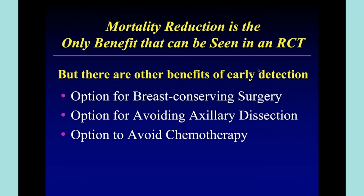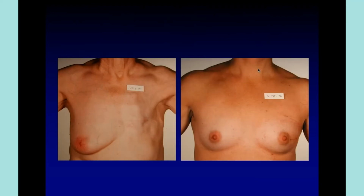Those trials reduced deaths from breast cancer, but there were 3 other significant benefits of early detection that those organizations didn't consider. The option to avoid mastectomy and have breast conserving surgery. The option to avoid the big armpit surgery that can cause swelling of the hand and arm, and the option to avoid chemotherapy. Okay, here comes some people pictures.